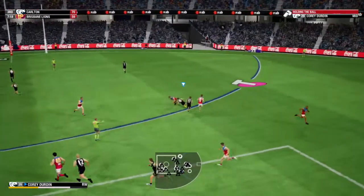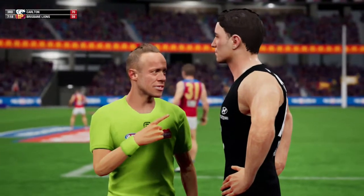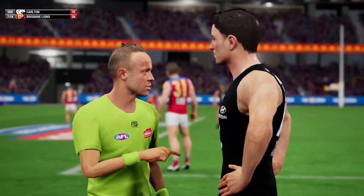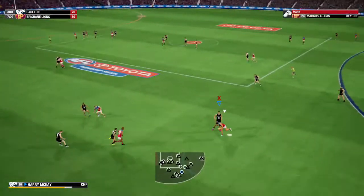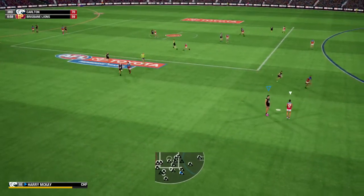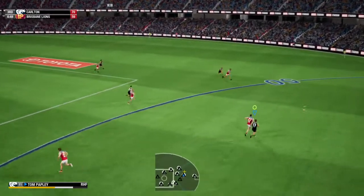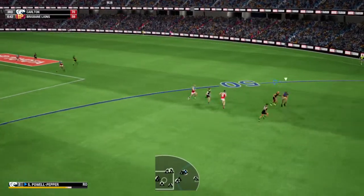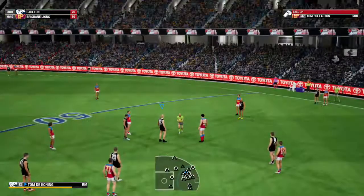The tackle deserves a free and gets it. Unable to create the space. Showing some really good pressure there. Moved on by Sharp. Adams grabs that one. Bangs it on the boot now. I'll have it. Now we've got a ball up.